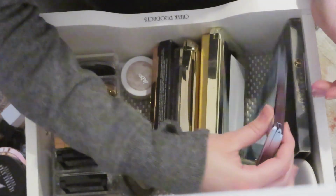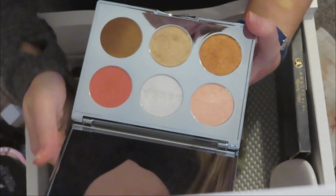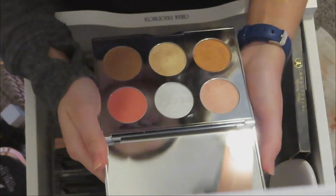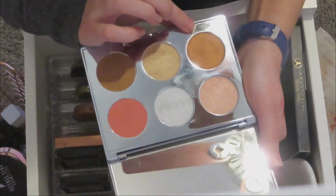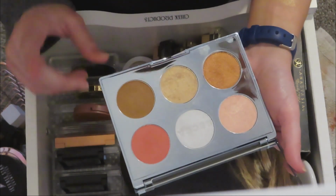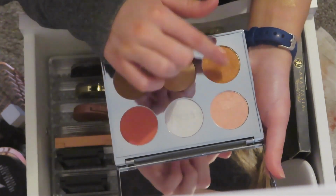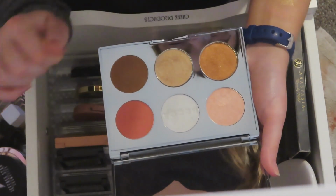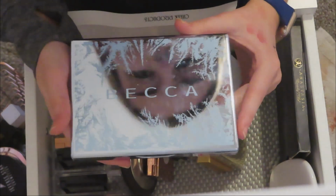And again, I have another Becca palette. If you guys can tell, I like Becca highlighters a lot. This one has three highlighters, a blush, and a bronzer. And this one, they call a blush, but it's more of an eyeshadow for me. So I have a bronzer here, blush here, three highlighters, and then an eyeshadow shade. These are beautiful. So this is staying too. And I just really like the packaging. It's got little, almost frost on it.